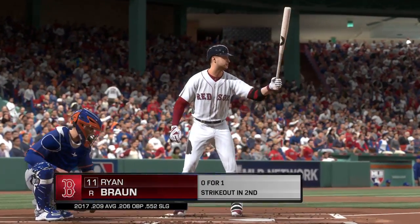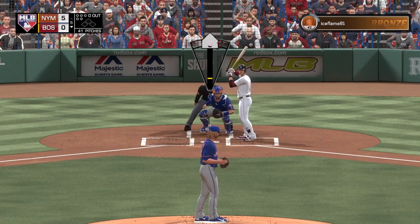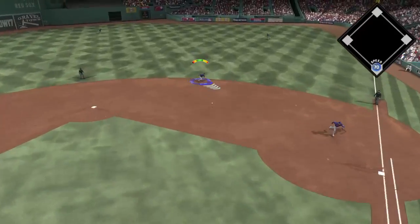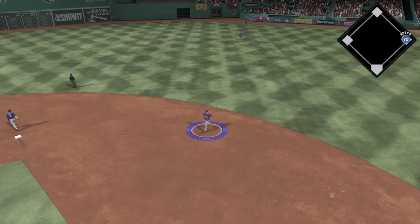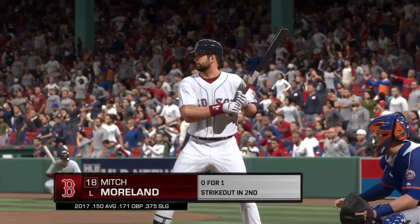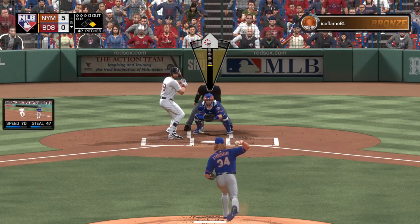Here's Ryan Braun now. Comes into this at bat 0 for 1 in the ball game. Designated hitter Ryan. Pitch on the way. And that'll be a base hit for Braun. Stepping in, Mitch Moreland. 0 for 1 for him here in this one. Here comes the first pitch.